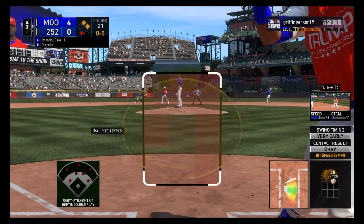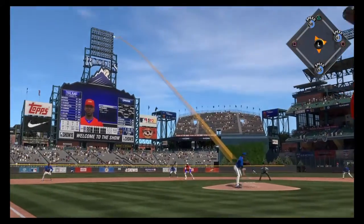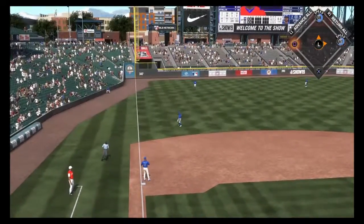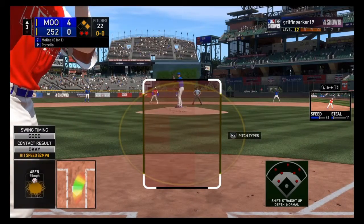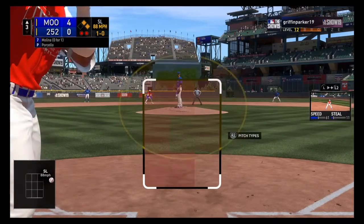Stepping in, Eddie Rosario. He flew out in his last at-bat. Here comes the first pitch. This is hit the other way out toward left field. Acuna is in his tracks now as he makes the catch for out number 2. So it's first and second with 2 men gone. And here now is the catcher, Yadier Molina. And he lays off there, 1-0.